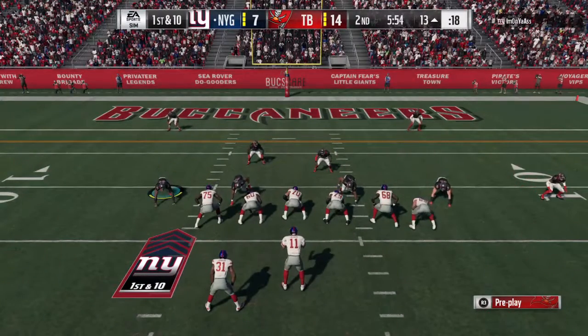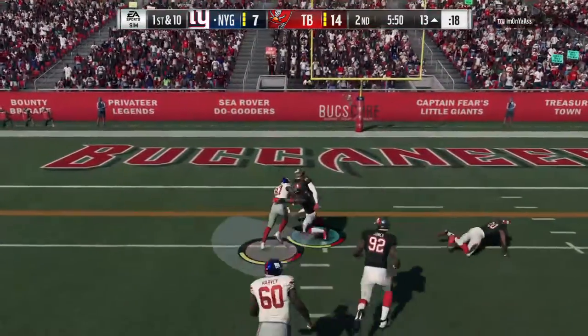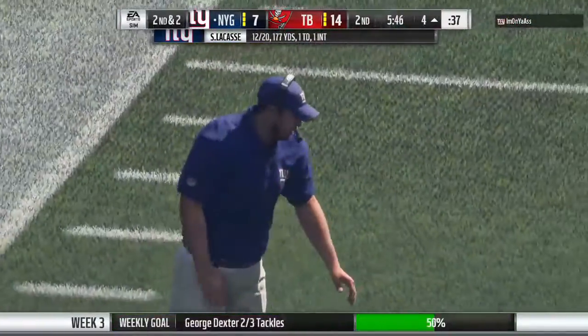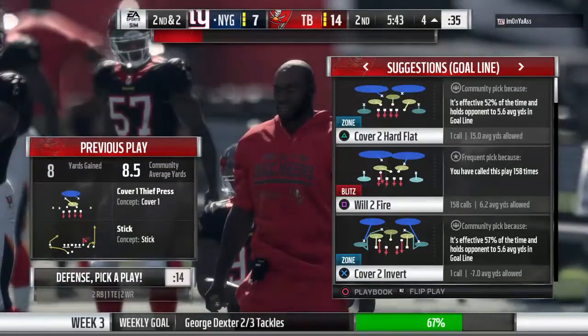Here we go now. Inside the red zone here. They'll look to throw. His pass caught at the 4. And the stop will come inside the 5 at the 4. A good pickup there. 8 yards on the first down completion.